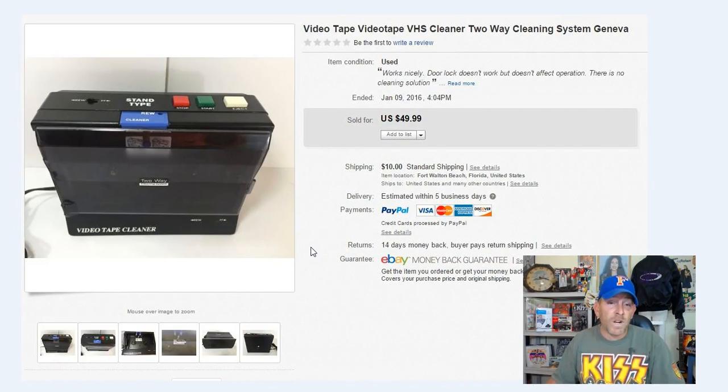I was really surprised by this. This is just like a videotape head cleaner. And when I looked them up, I was just like, why are these things going for so much money? I don't understand it. You have the head cleaners and stuff like that, but I don't know. I ended up getting $54.99 shipped for this. I saw that they just sell for good money.